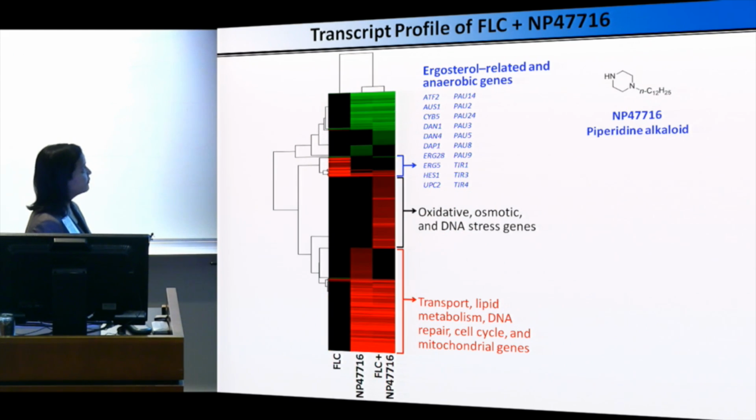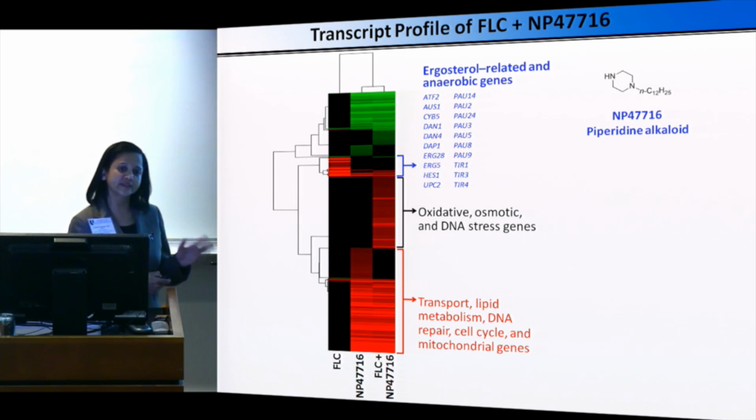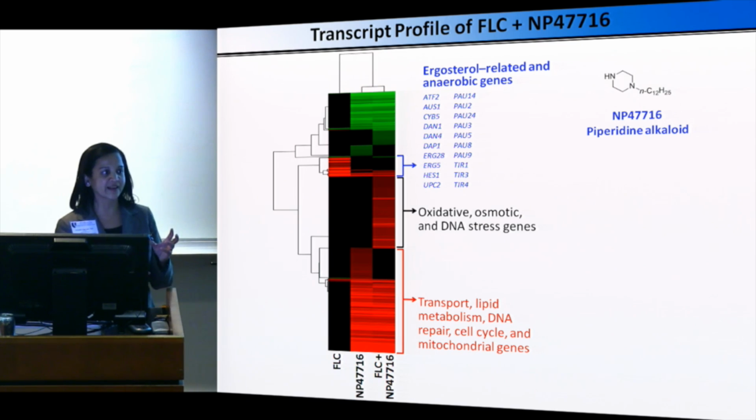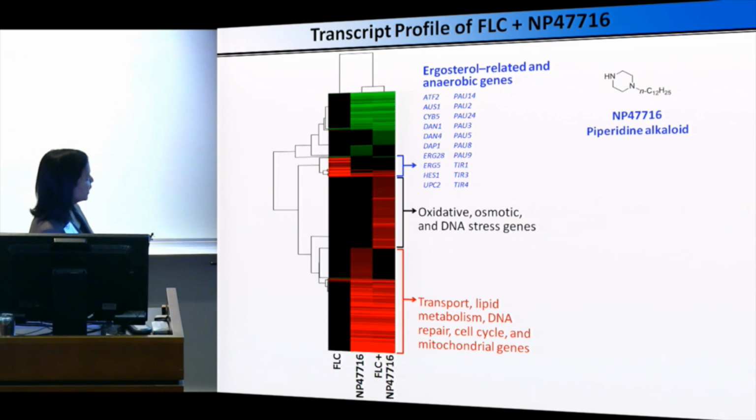So here's the profile for a fluconazole potentiator. This compound is a piperidine alkaloid. This was actually isolated from fire ants. And I did not show you the data for this, but this compound also produces a fungicidal effect with fluconazole in Cryptococcus. So again, what we see is fluconazole alone causes the induction of a very typical set of genes which are involved in ergosterol synthesis and anaerobiosis. This is a very typical fluconazole response.